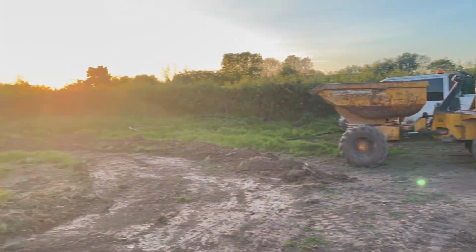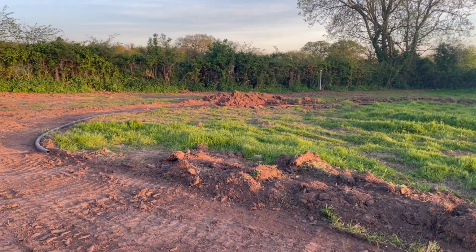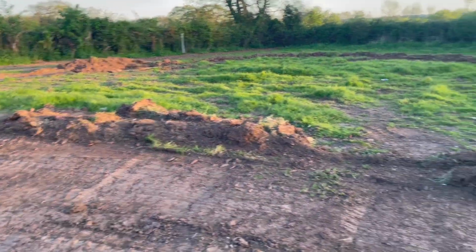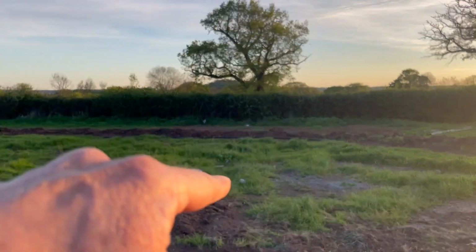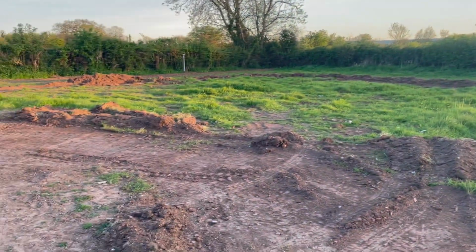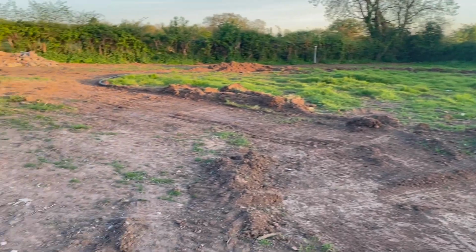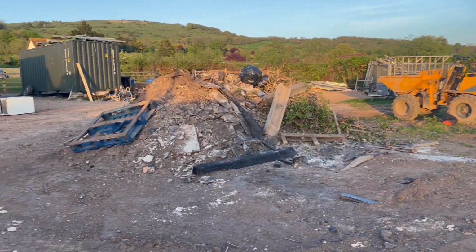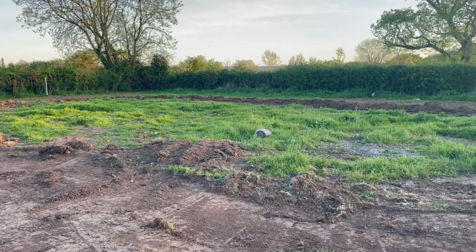So the guys are obviously going to clear up, this is all going to go, and then approximately this is where my lovely lake is going to be, sort of in a kidney shape, about 10 metres in from that fence, that hedge, 10 metres in from that, and a kidney shape facing the house. And the spoil from it will go to level out all this area, and maybe a little bund behind in a crescent shape behind the lake.